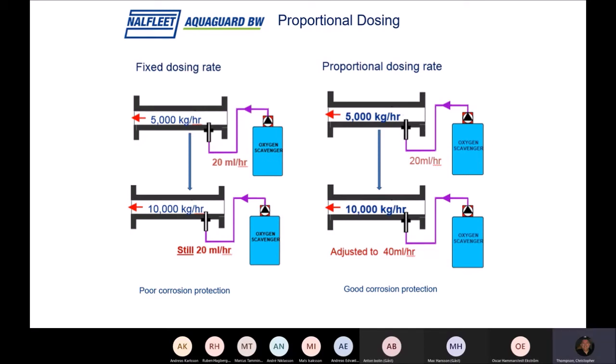Proportionate, on the other hand, is if you're running at 5 ton an hour, it will give you what you need for 5 ton an hour. If you go to 10 ton an hour, the pump speed increases, so it doses the correct chemical for that amount of water being used. So you're actively dosing correctly.